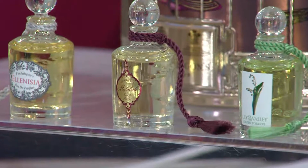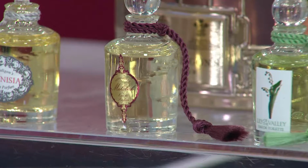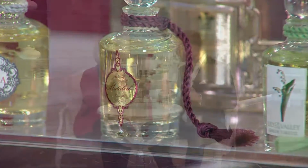Number 3, we have beautiful Malaba, which is a spicy blend of ginger, rose, cardamom. That is more spicy, but it's beautiful. But it's lovely. It is soft. All of these, by the way, are soft. You can tell I've got this right up to my nose. Right. So they are very soft. Our fragrances whisper, they don't shout.